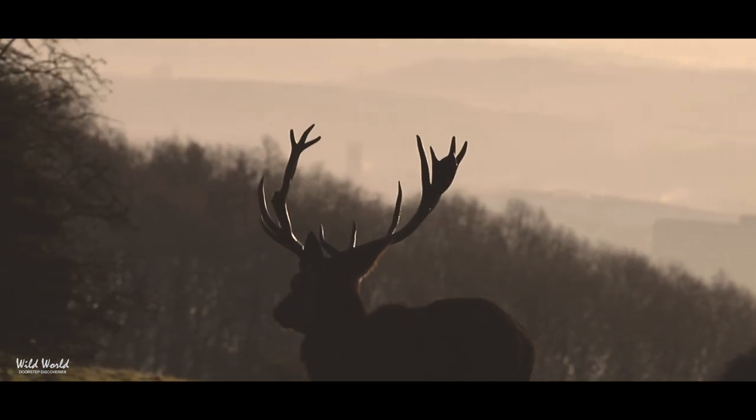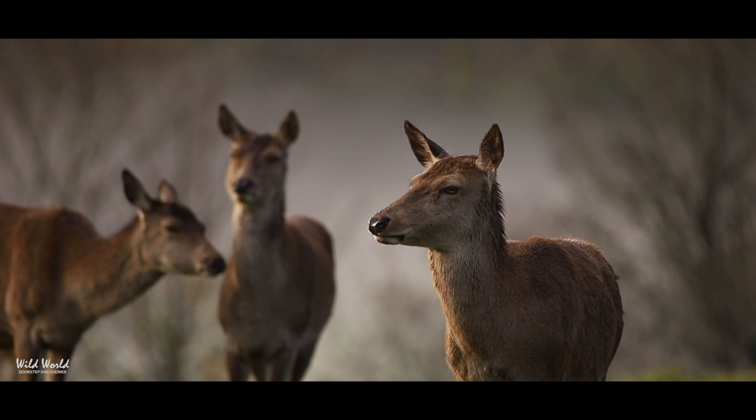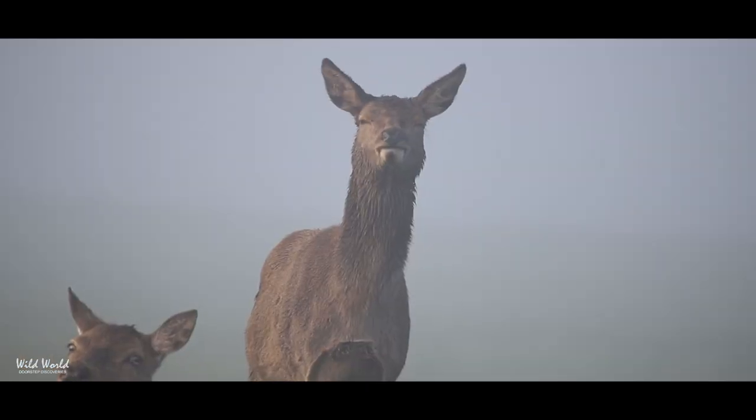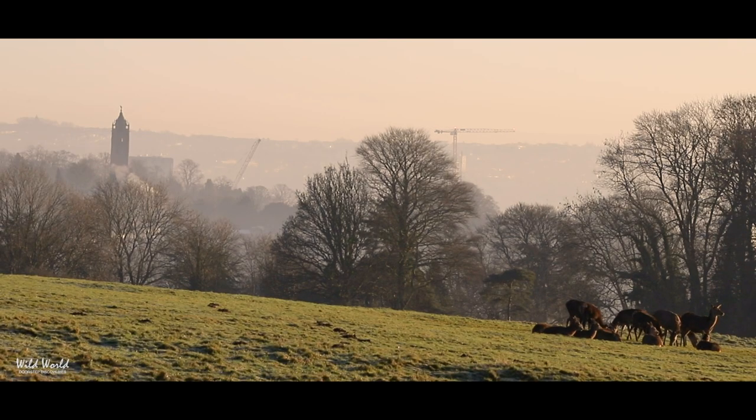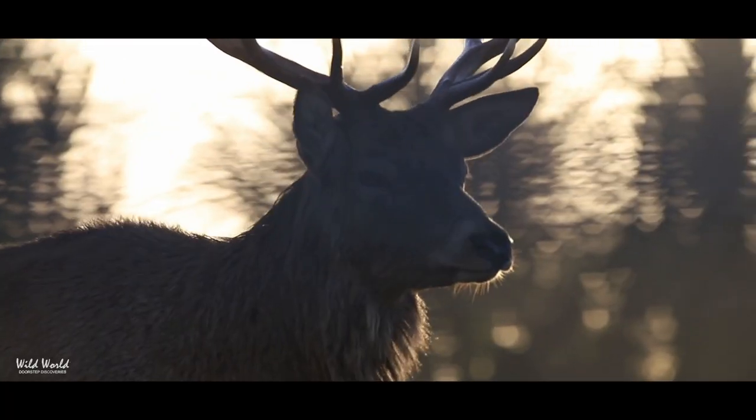During the winter months, a lot of the hinds will be pregnant, ready to give birth in the spring. Whilst rutting season has ended, it's still possible to hear the occasional roar from the stags at this time of year. The orange light and crisp air make for some truly stunning scenery over the city and make winter mornings here simply magical.